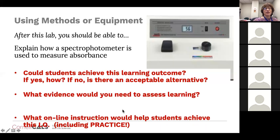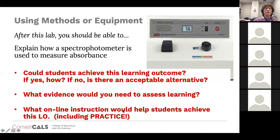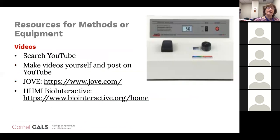So then the next question I would ask is what instruction would help students achieve the learning outcome, including practice? And I think that we talked about a lot of these.